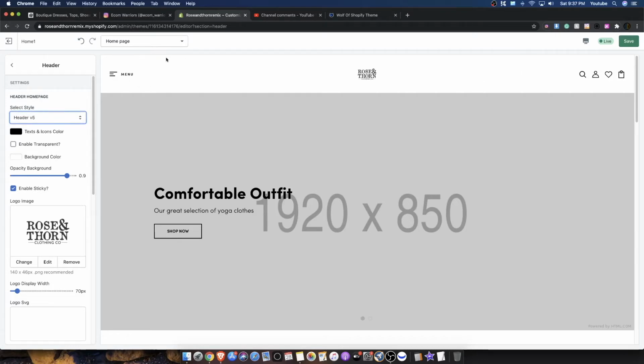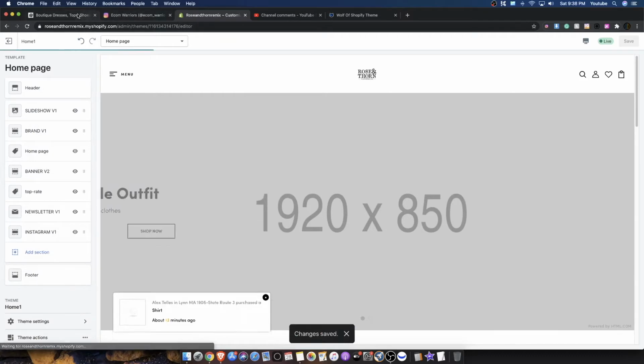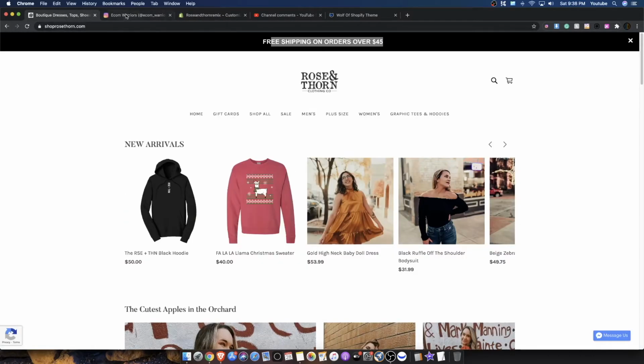I like header number 5, right? It says menu. It's got the little hamburger, right? It's got the search, all that kind of cool stuff. So let's hit save. All right. So this is the header menu we're going to go with. And I'm actually going to stick with their theme that they have here where it's all white. And I'm going to be keeping that.